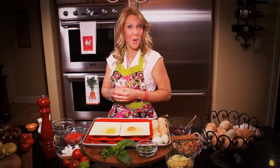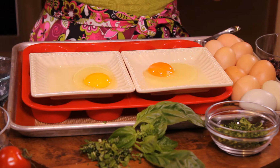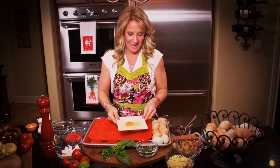Remember I told you I'd promised that I'd show you what was inside? Here it is. Here is my farm fresh egg. Look at all that beta carotene. And here is a USDA organic egg. I'm just going to set this one aside. I'm going to choose to use this one.